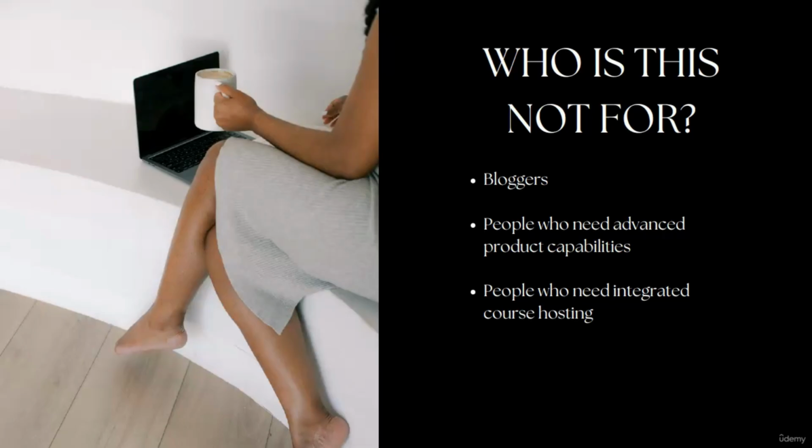Anyone who needs integrated course hosting, if you are someone who sells digital courses or digital products and you need to host them, or you want to host them on the same site as your website, then there are products that do that. Things like Kajabi or Go High Level, any of those kinds of software would keep everything in the same spot. So if you need that kind of more advanced functionality, or you want to host your podcast, anything like that, then this is not for you.